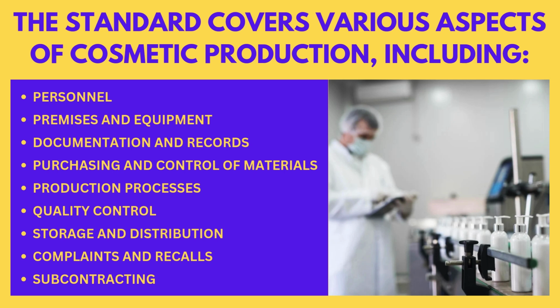The standard covers various aspects of cosmetic production, including personnel, hygiene, training, and qualifications of personnel involved in cosmetic production. Premises and equipment, suitable facilities, equipment, and utilities for cosmetic production. Documentation and records, proper documentation and record-keeping of all production processes. Purchasing and control of materials, sourcing of quality raw materials and control of incoming materials.